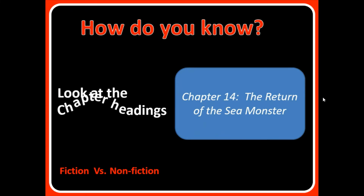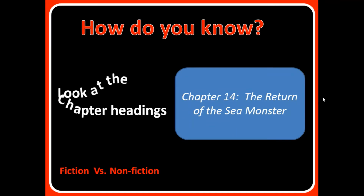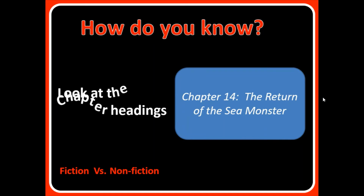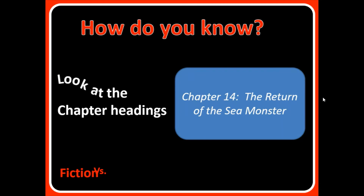Okay, another way is you can look at the chapter headings. So this example in the blue box says Chapter 14, The Return of the Sea Monster. So you think in your brain right now, is a sea monster real or not real? And we know that a sea monster is made up. So that book is probably fiction.